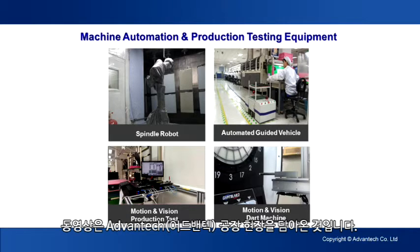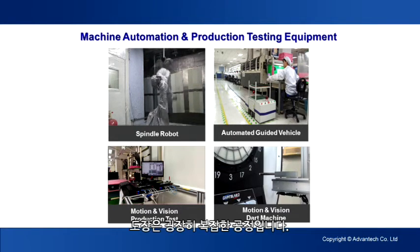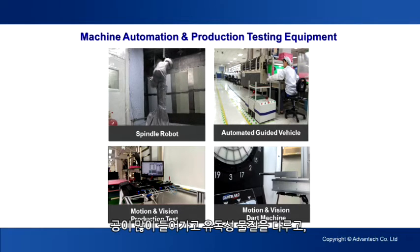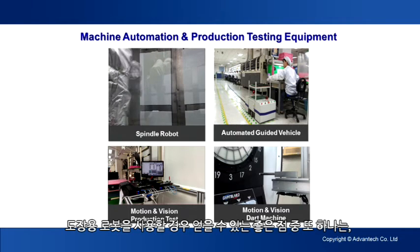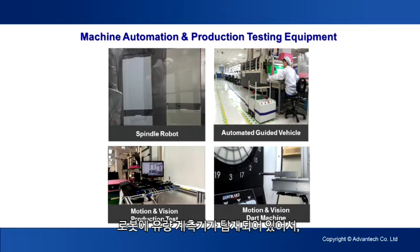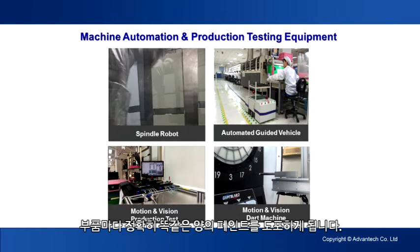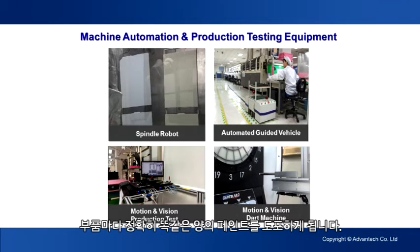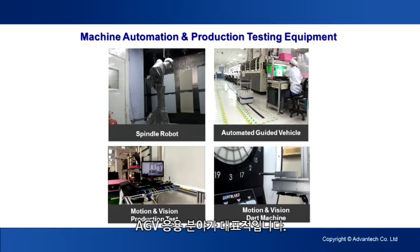These videos were captured at the scene of the Advantech factory. Firstly, you can see the robots are applied for painting the case. Painting is a very complex process. It is hard work and toxic, as well as needing consistent results throughout the whole production. Another great aspect of using a painting robot is the reduction of waste material. Since the robots are equipped with a flow meter, the exact same amount of paint is distributed on each part.